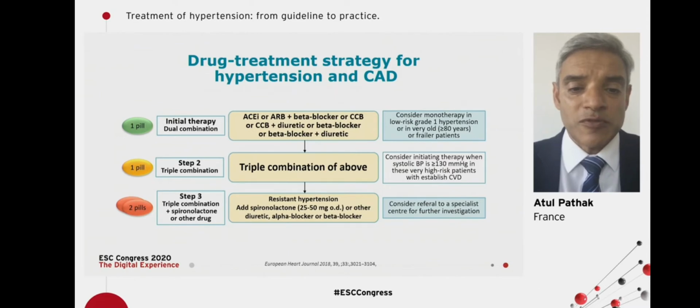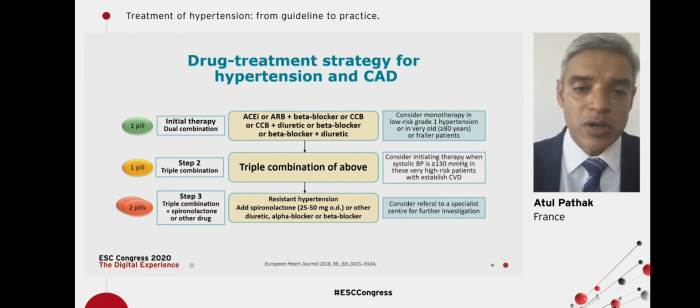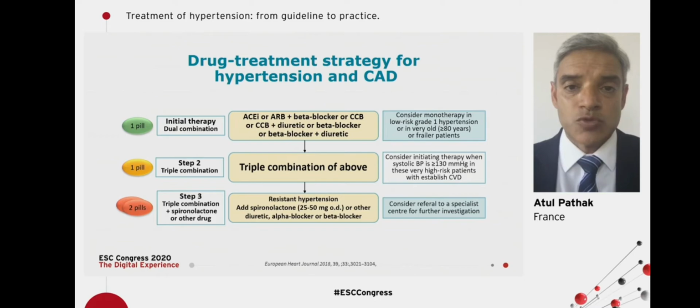But sometimes, and especially in the field of cardiology, we have patients who have other types of target organ damage. For example, a hypertensive patient with CAD will be a patient where you might start with a heart rate lowering agent, whether a beta blocker or sometimes a calcium channel blocker, aiming to reduce the burden of ischemic heart disease in a hypertensive patient. So again, you will always try to find a single pill combination. You will start with a dual combination, which in this case, for a patient with hypertension and CAD, will be a RAS blocking agent with a beta blocker or a calcium channel blocker, or a calcium channel blocker with a diuretic, or a beta blocker with a diuretic. If blood pressure is not controlled, you will combine at least 3 drugs out of these first bunch of drugs, again in a single pill, and finally add spironolactone if your patient still has resistant hypertension.